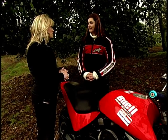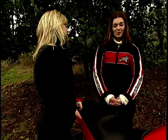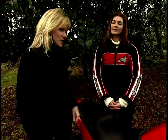Have you ever ridden anything like this before? Only my CB500 when I did my test. Right. And then went straight onto plastic pocket rockets? Yeah, really. Yeah. So you have ridden kind of naked, but not quite like this. Not quite like this. No. Well, there you go. You see, we like to give you a treat. So do you want to get your helmet on and let us know what you think?